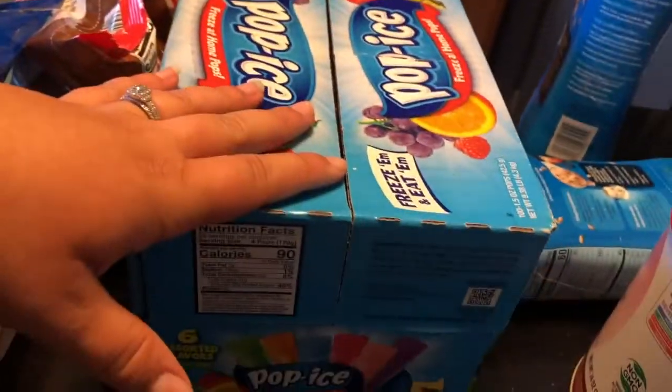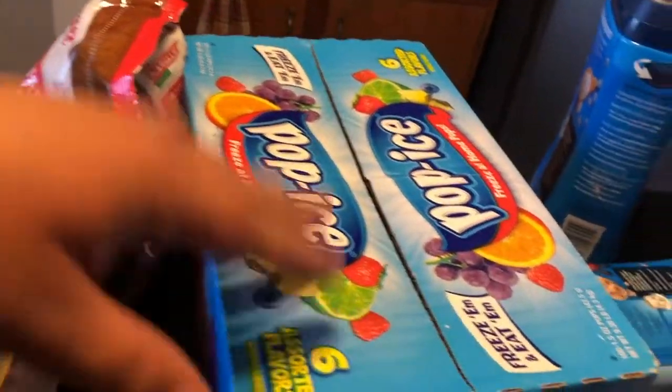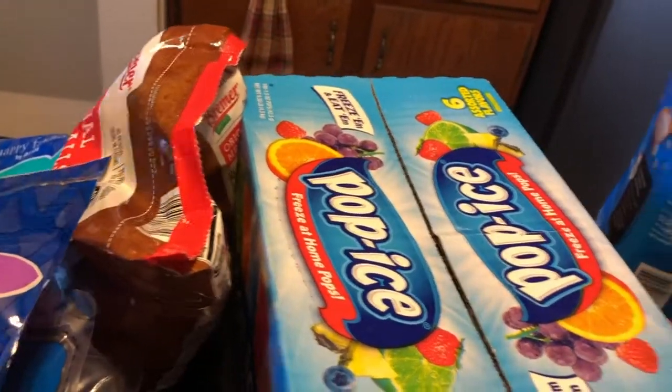Ice pops. We were almost out of popsicles. Anytime my cousin and her kids come over, all the kids want to get a popsicle. And then my son probably eats 1 or 2 popsicles a day. So he's loving that. Nice little summer treat.